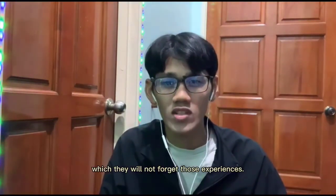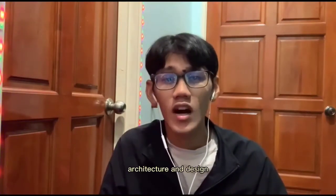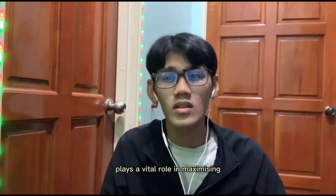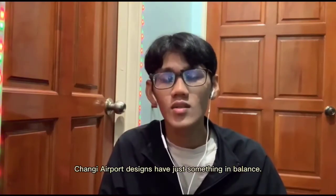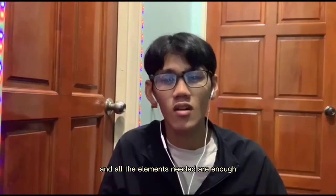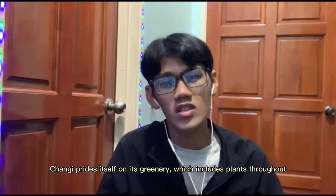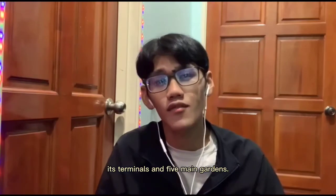When I say amazing, it means you're having a splendid time, which they will not forget. Despite the bountiful amenities, architecture and design play a vital role in maximizing people's leisure time, and this is no exception in Changi Airport itself. So Changi Airport's design has just the right balance. The art combines perfectly with nature as well as eco-friendly structures, and all the elements needed are enough to achieve people's satisfaction. Changi prides itself on its greenery, which includes plants throughout its terminals and 5 main gardens.